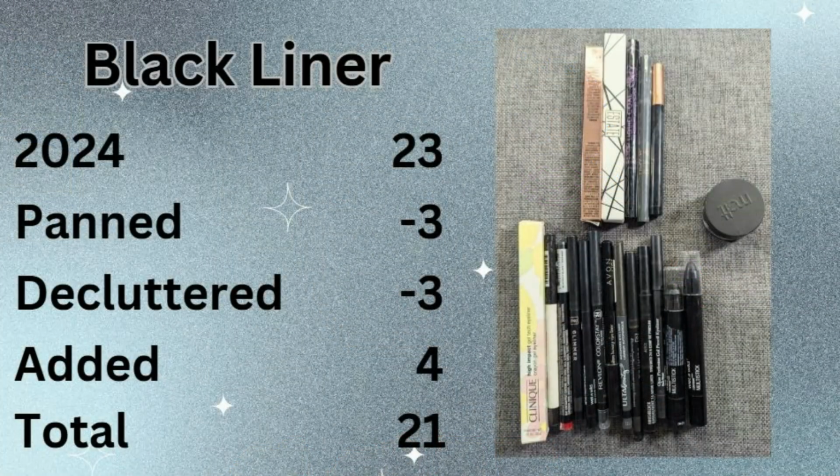Next up are black liners. I do use black liners mostly. I don't use colored liners very much. I had 23 black liners at the beginning of the year. The top row are liquid liners. I don't use liquid liner much at all, but I do have them if I need them. I did finish 3 black liners this past year.